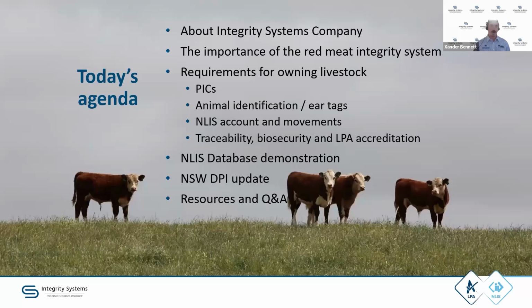animal identification, so ear tags and stock, which tags to use and where to get them. We'll also spend some time on the new laws coming in from Jan 1, 2025 around the mandatory tagging of newborn kids and lambs with electronic identification devices, or EIDs. I'll also be diving a bit deeper into the NLIS and LPA programs and exactly what your requirements and obligations are as livestock owners under each of those two programs.